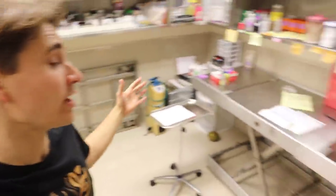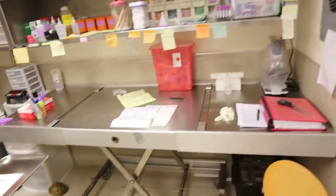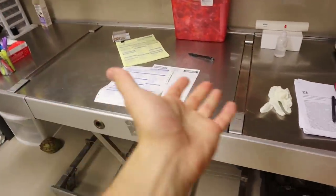Guys, I just got over here to ZWF Miami, and I am here in the medical room, and I'm getting all the supplies that we need to treat Sokino's eye infection. We have a ginormous medical room here. I don't think you guys have seen it on the channel, but we will do surgeries here.